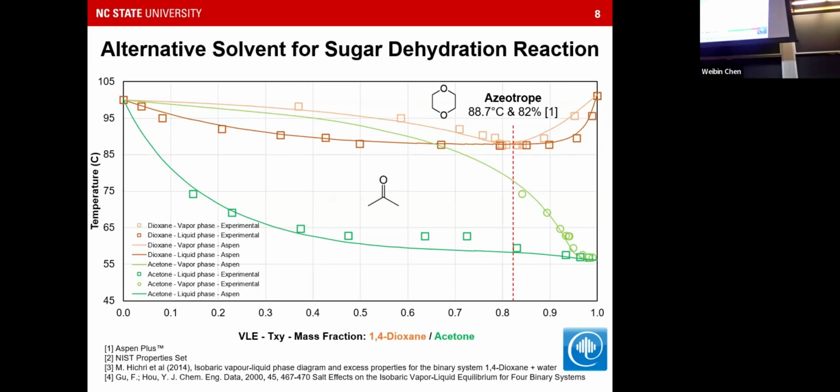So after we performed this initial sensitivity analysis, we understood two things. The first one is that we need to perform our enzymatic hydrolysis at a higher consistency. And second is that we could explore a different solvent for the dehydration reaction so we can minimize the price of this material. So what we have here is a vapor liquid equilibrium graphic for dioxane and water. So again, this is the liquid line and then the vapor line.